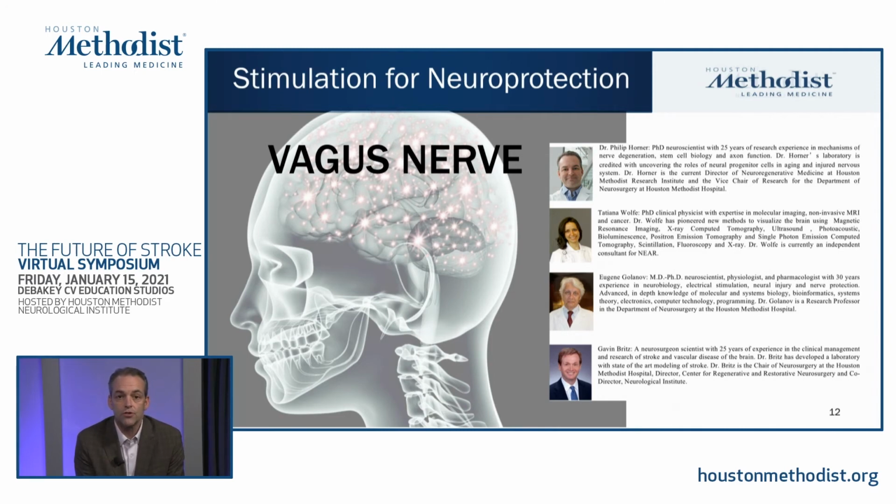In the case of stroke, there's actually a really remarkable amount of animal data to show that if you could stimulate this nerve in the acute phases of stroke, you would prevent a lot of the really damaging peripheral immunity and peripheral inflammation that comes on during the early stages of stroke. So it's been really well documented in animals.